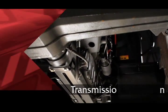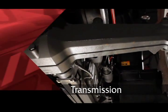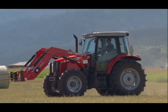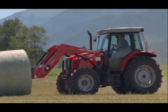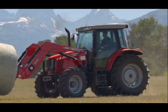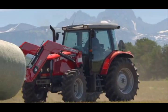The award-winning Dyna4 transmission is standard on all Massey Ferguson 5400 models. This 16-speed semi-power shift transmission is the easiest to shift, most efficient transmission in its class. With 16 forward speeds and 16 reverse speeds, the Dyna4 provides you with the proper working speed for your operation.